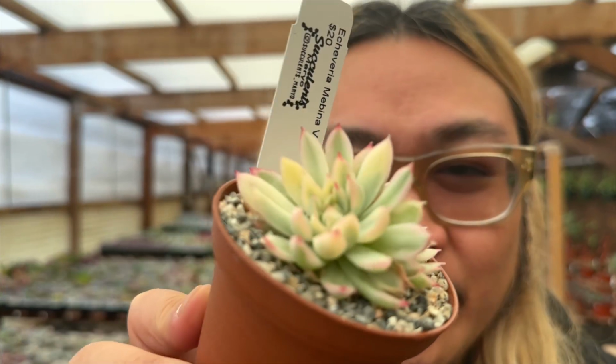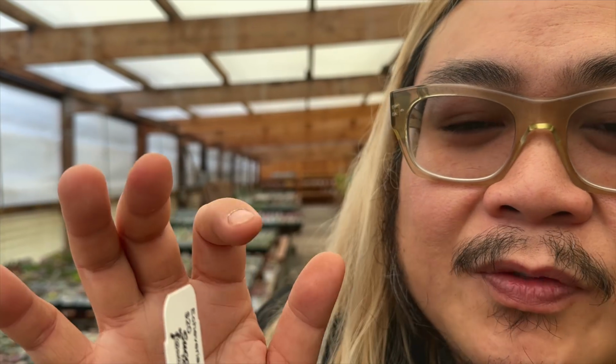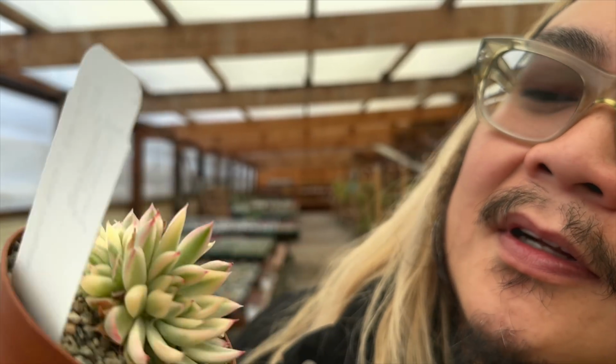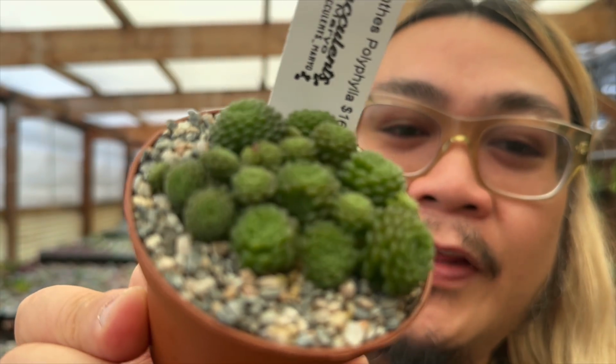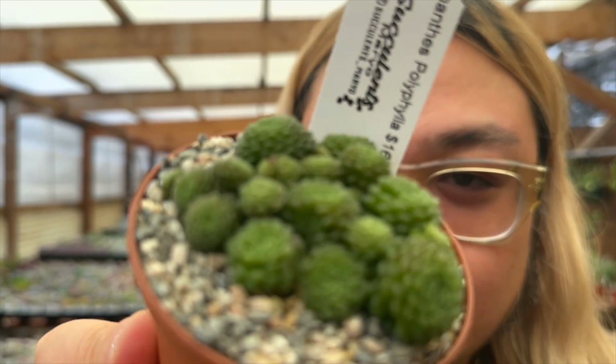A lot of these, as I said earlier, are Korean imports, and succulents from Korea are really known to be super cute, very colorful, and rare. So there's tons of goodies like this cutie, the Echeveria Mabina variegated. I love the white leaves with the really pale green and the bright pink tips. Super cute. And this is the Monanthes polyphylla. This little cutie is $16.